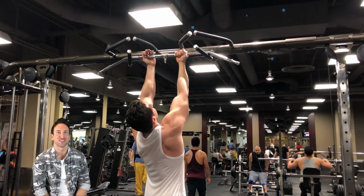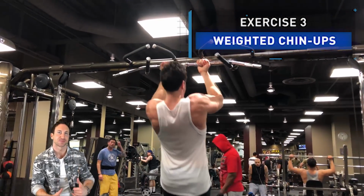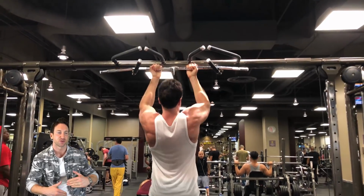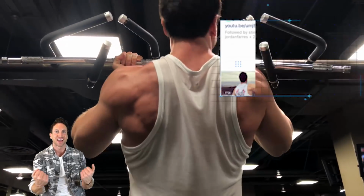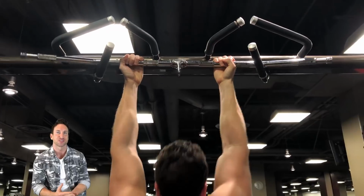Next exercise is the underhand grip chin-ups. Now, same concept applies. If you can't do 10 clean reps with your body weight, don't even touch adding resistance on this exercise. Once you can do 10, start with 5 or 10 pounds between your feet. So this exercise is really gonna hit those biceps, hands inside, shoulder width apart. I want you guys to go 3 total sets until absolute failure.